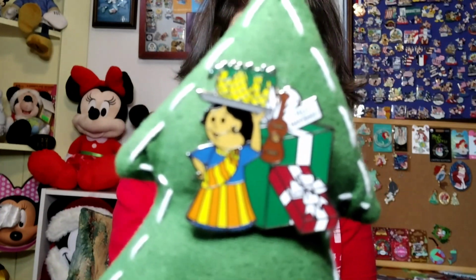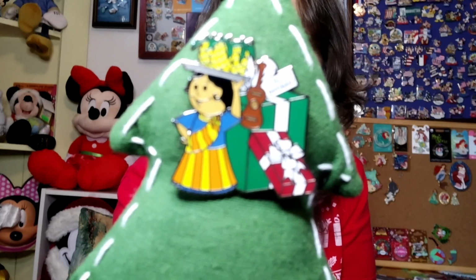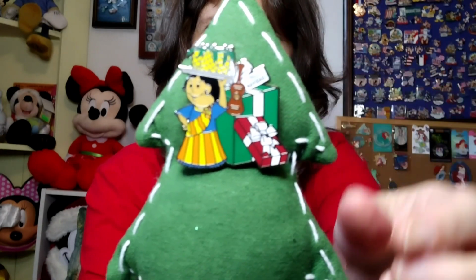Okay, so then we have she's got musical instruments. Okay, so this must be Mexico. She says Feliz Navidad, so she's from Mexico. I see the little instrument. It must be a ukulele. And where did I see it? It said Feliz Navidad right there.